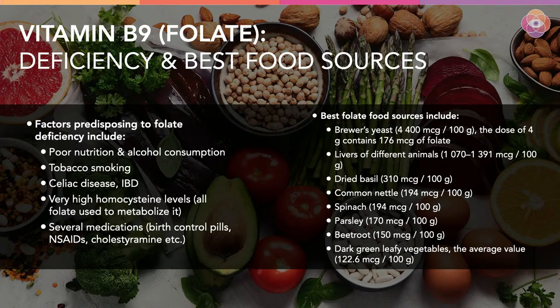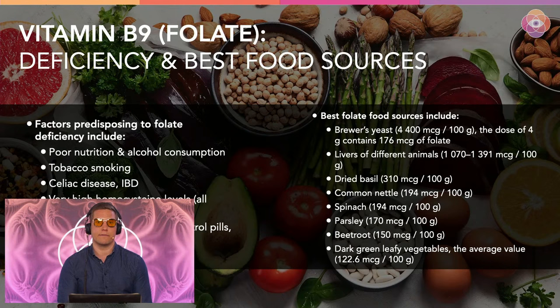As I mentioned previously, the best food sources for folate are leafy greens, if you check the slides, but also different livers. So liver, if you eat animal foods, is nature's multi-nutrient. You could eat liver, let's say, once a week, or take high-quality liver capsules, but you also manage, at least for the folate part, with dark green leafy greens, parsley, common nettle, spinach. You don't want to eat too much raw spinach because of oxalate risk, but if you cook it a little bit, then it usually goes down to a minimal amount.